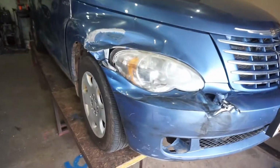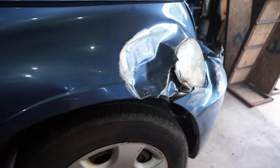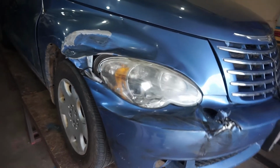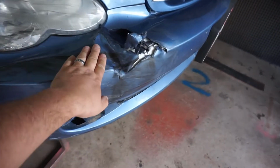She is a beauty. So, luckily no one got hurt. She was okay, I was okay. And the other fortunate thing is that it only dented the bumper here. Sorry, the fender here and the bumper here.